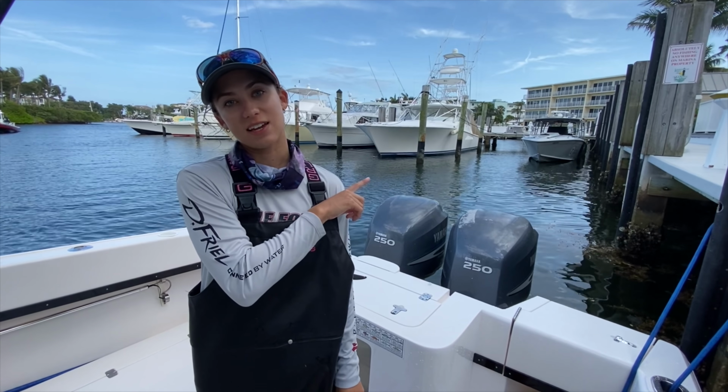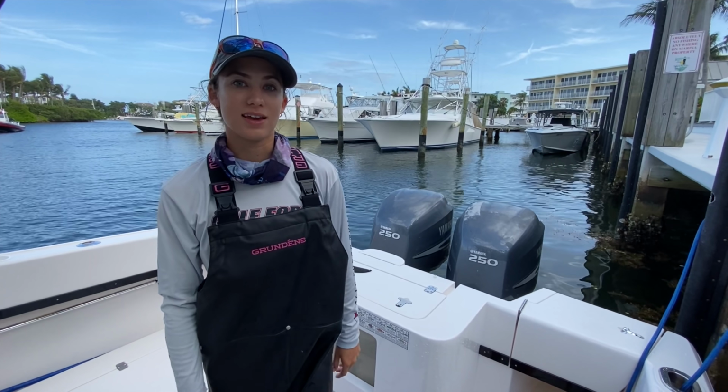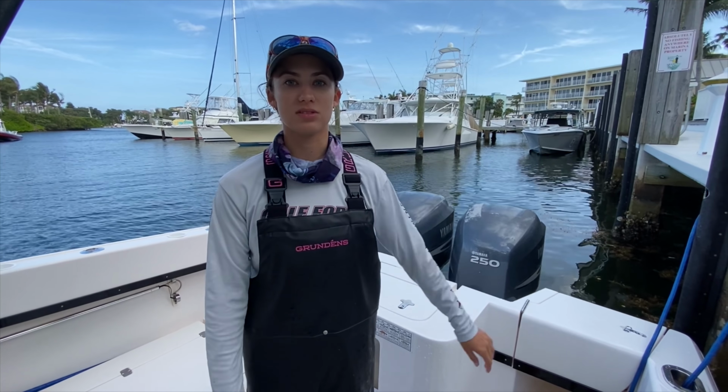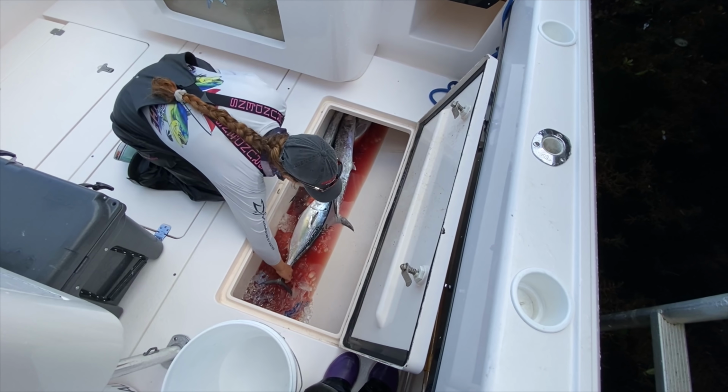I just staked a kingfish for them to take home. They're letting us keep 3 of them, which is really nice. We'll give it to some friends, have them smoke it or something. And now we're just going to slap some bonitas to make bonita strips in the future. These bonitas are going to become the bait.